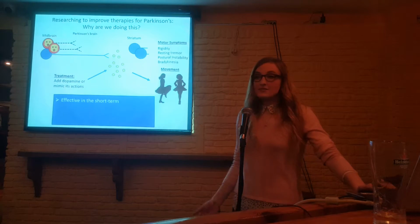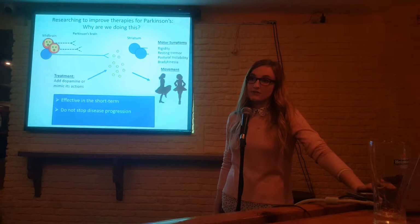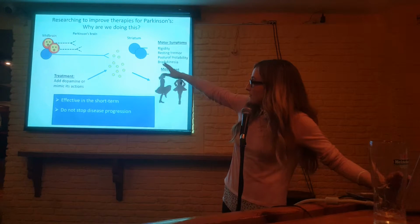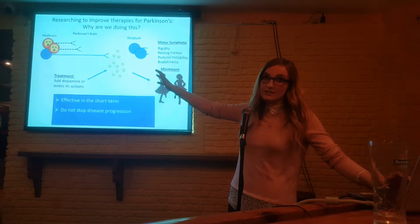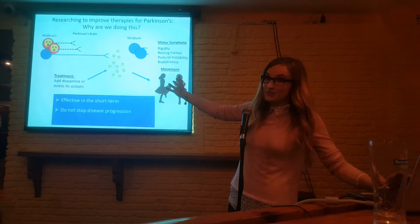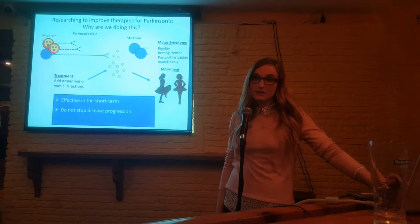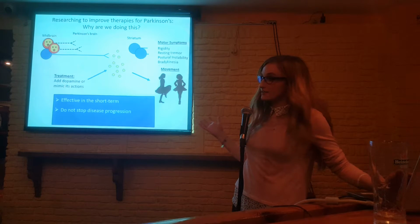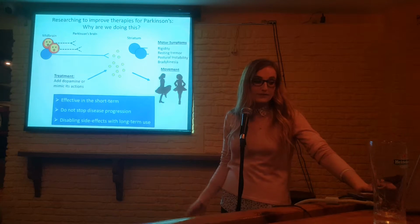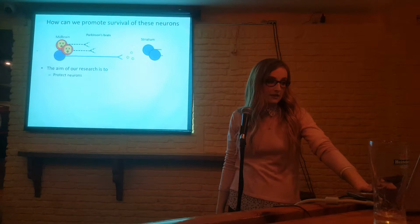However, this is only effective in the short term, and it does not stop disease progression. You can imagine, if the disease keeps going, this area of the midbrain on the left, all of those neurons will continue to die. We can't make any more dopamine, and even if we add it in with a drug, if the neurons in the striatum keep dying, they can't respond to it. We can no longer fix these movement problems. And also, these have a number of disabling side effects after long-term use.